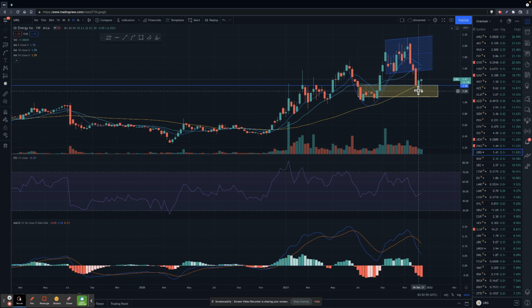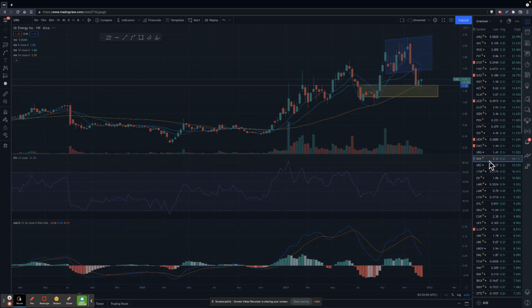URG today, another also a good day, bouncing off of the buy zone here, bouncing off the 54-week moving average, but I don't like names that are broken down like this, because there's a lot of resistance here between $1.60 and $2. So good story, but it's got some work to do.